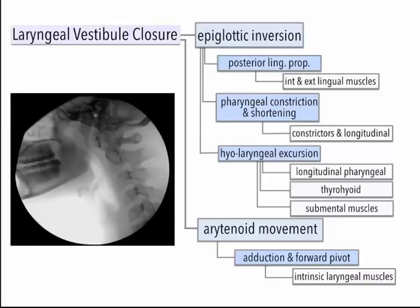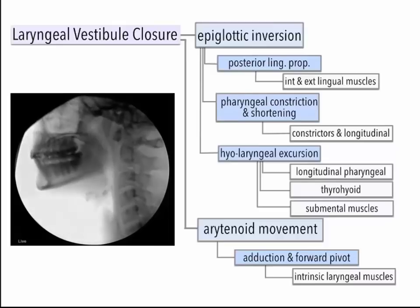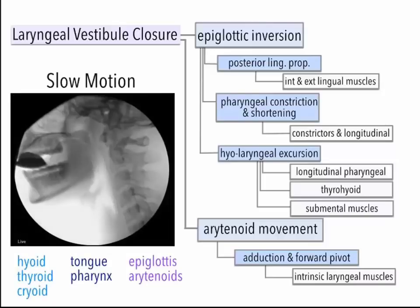So now let's look at a video of X-ray moving, which would be video fluoroscopy, and showing here a normal, healthy individual who is swallowing. Now some of the structures are the hyoid, thyroid, cricoid, tongue, pharynx, epiglottis, and arytenoid. Now they're much more difficult to see here compared to the schematic, but with the trained eye you get used to it. So let's review that swallow again in slow motion.